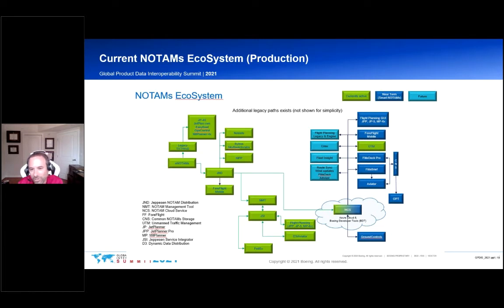We're building something called NOTAM Cloud Service, and that's how we get to interoperability. It's our new cloud-based delivery system that is able to feed both internal and external customers via RESTful APIs. And this is a real change from a system that is really built only to serve Boeing customers, or with direct connections through TCP connections, to a fully cloud-based modern interface that's able to serve multiple Boeing customers and also external customers.